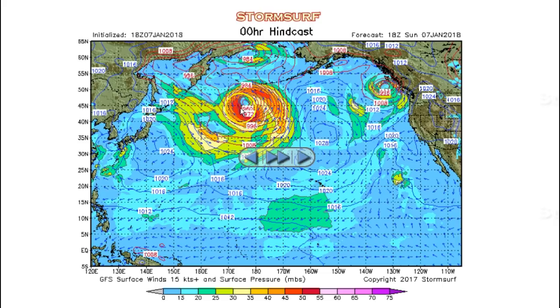Pushing off to the east, fetch actually from the northwest, so that would be aiming, yeah, probably somewhere off in this region, a little bit east of Hawaii. Still, Hawaii should get solid swell from that. And certainly at the U.S. West Coast. Also notice low pressure pushing into British Columbia at the moment.